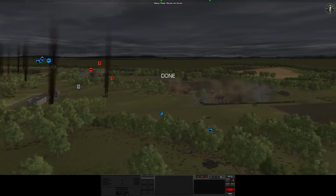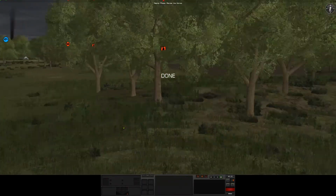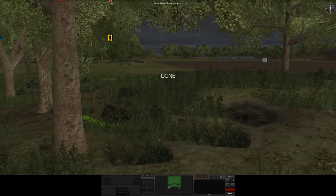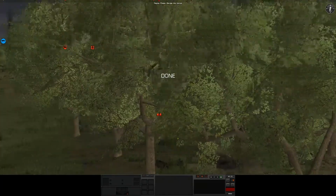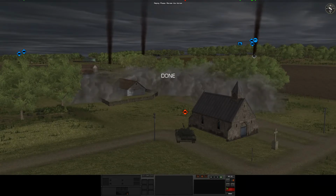Okay, so our infantry here looks like they've spotted and engaged part of an infantry team. I guess these guys are probably not in a great state, given we mortared the woods earlier. But more importantly, what happened over here?